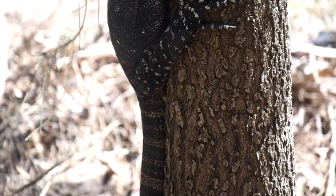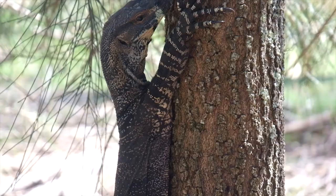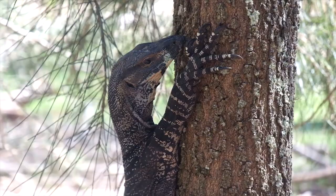Look what we've got here. Nice little goanna doing its best impersonation of a tree. Such a cool little dude.